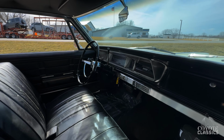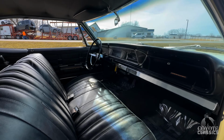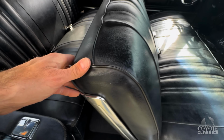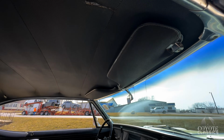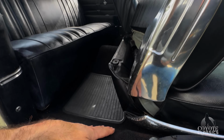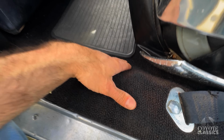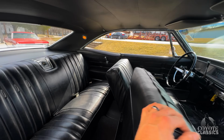It's got an aftermarket radio with an equalizer under the dash. Seats really nice. Shows a little wear right here on that cord. Headliner's excellent. Dome lights work in the back. Visors are nice and tight. Carpet is original as well. You can kind of see the fade here, just a little bit. So I think it's pretty much 100% original interior as far as I can tell.